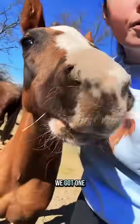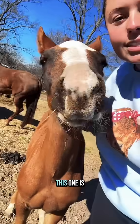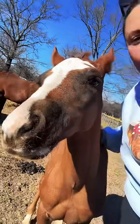So yeah, we got one that's molding into a bay roan, and I believe this one is going to be a liver chestnut. Let me know what you think.